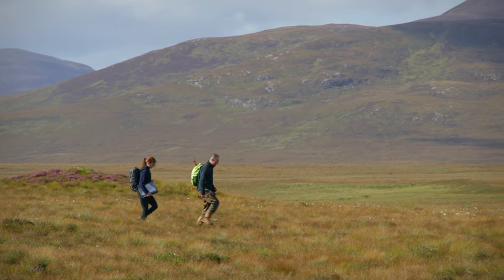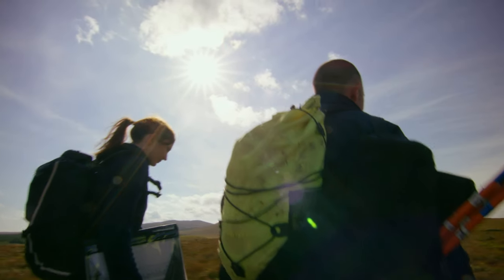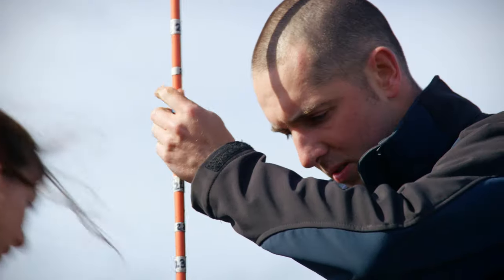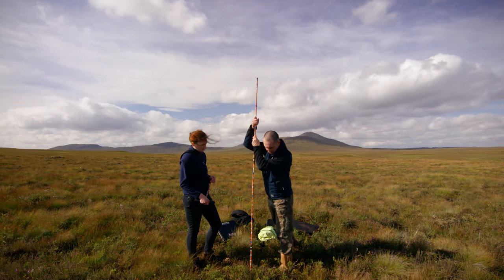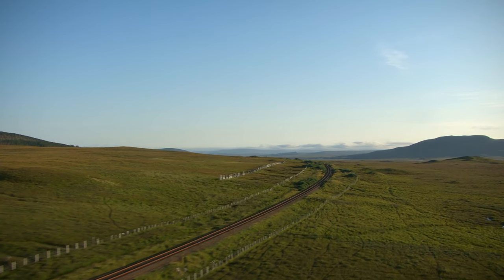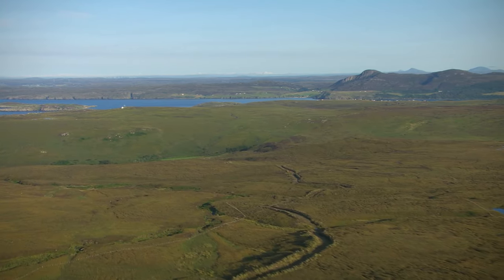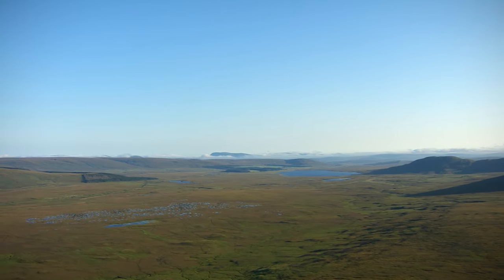Conservationists campaigned to save the peatlands. Finally, their efforts paid off. Large areas of the flows were protected under national and European legislation. And in 1995, the RSPB acquired the Forsinard estate, and in later years, its surrounding areas, to create the largest RSPB nature reserve in the UK.